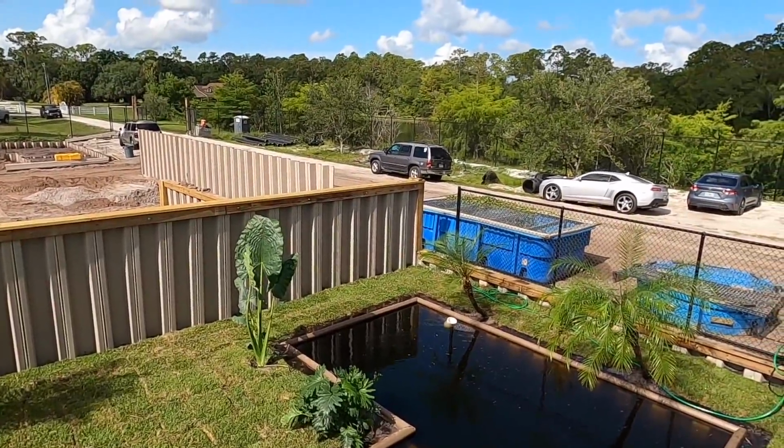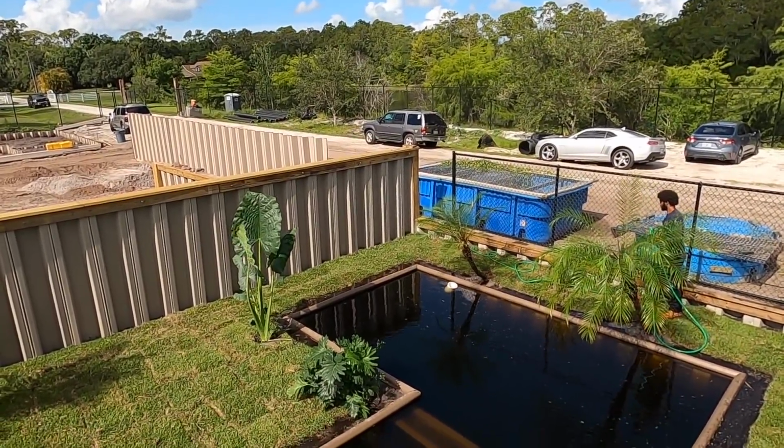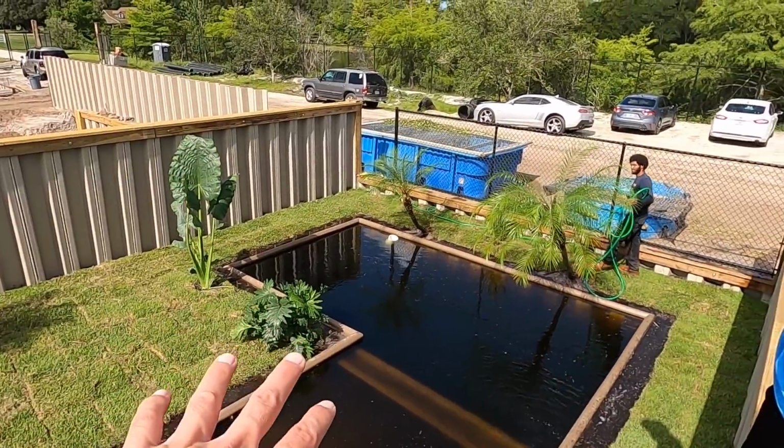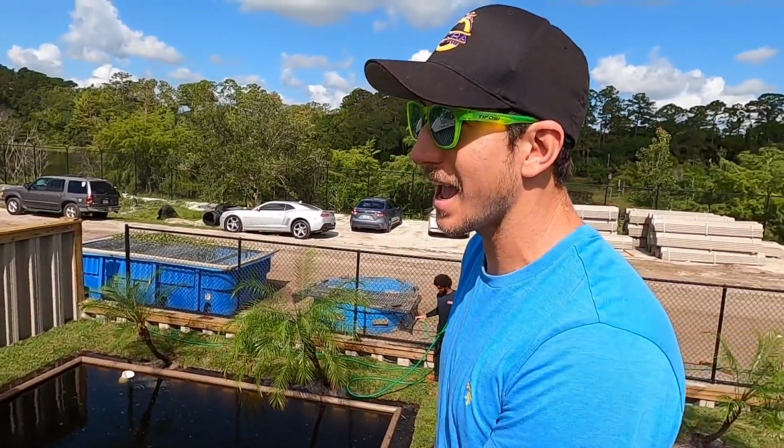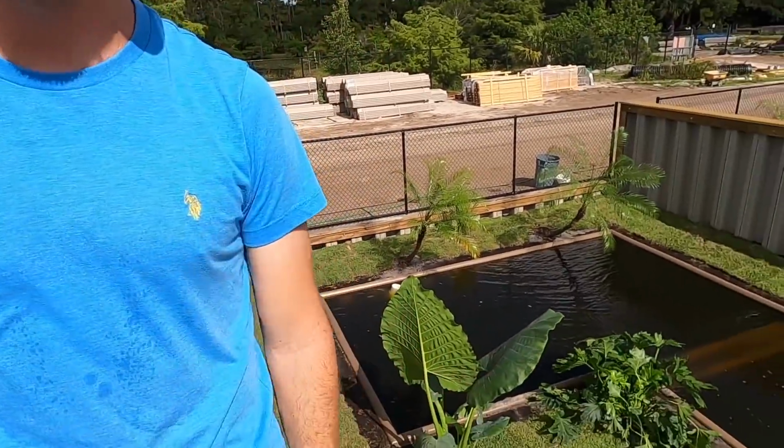Talk about that access point though, because that seems pretty interesting to have it right next to the water. Why? I mean, you're gonna have what, 20 Niles in here? Well, yeah, this is not the norm, but usually it's gonna be 1, 2, 3 crocodiles.